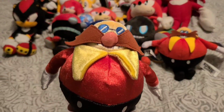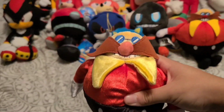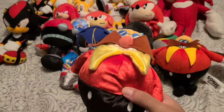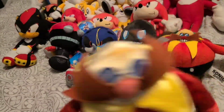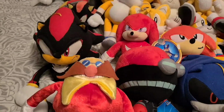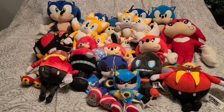Now, this guy, on the other hand, has been one that I've had for quite some time now. The Tomy Classic Eggman, or Robotnik. And, yeah, I've had this guy for many years, since the 25th anniversary. As I said, I have some nostalgia for that time, and this guy is also part of that. He was my first ever Eggman plush, so, yeah, he holds that title for sure.